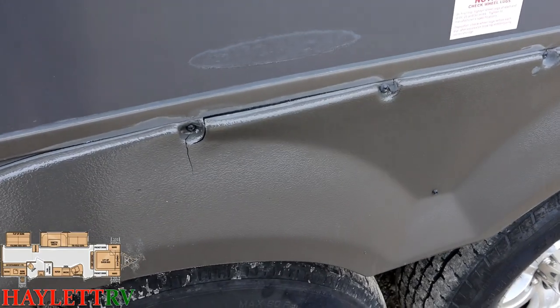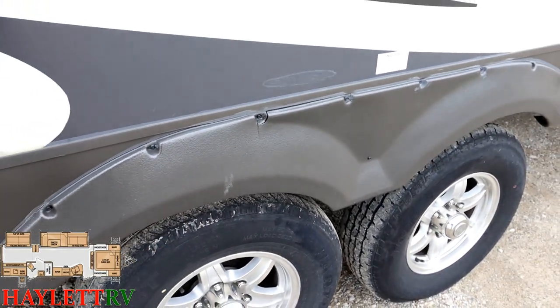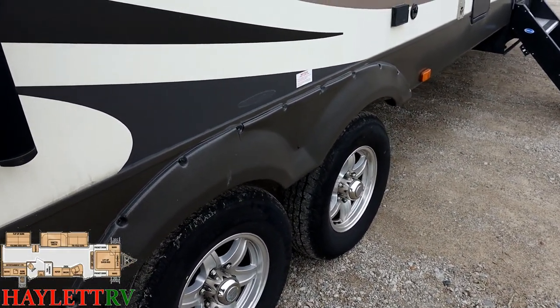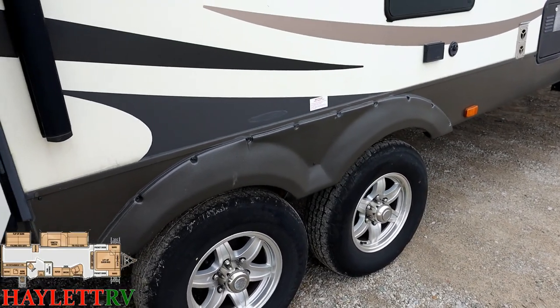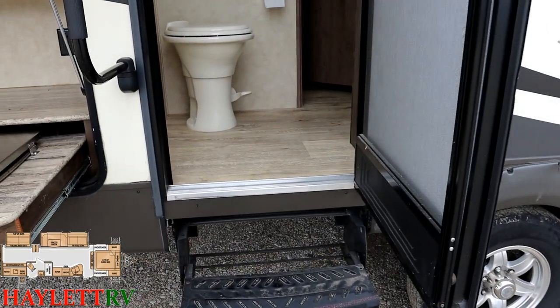Like right here, from some wind buffeting, unfortunately, that fender trim cracked a little bit. It's not hurting the function of the RV. It just is what it is. It's kind of like the equivalent of if my car had a ding in the bumper when I bought it. Didn't stop me from driving it. Hasn't stopped me from driving it every day since.